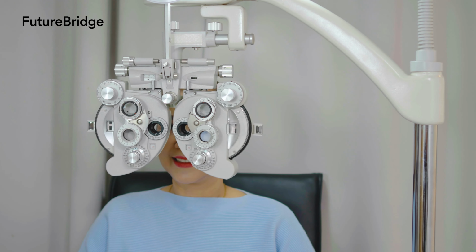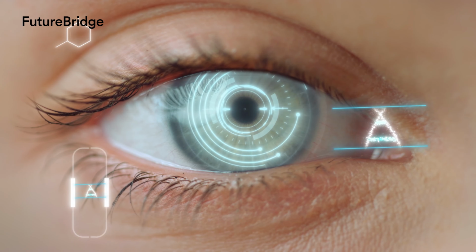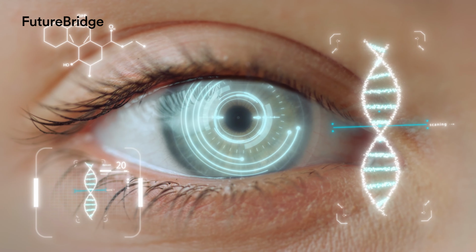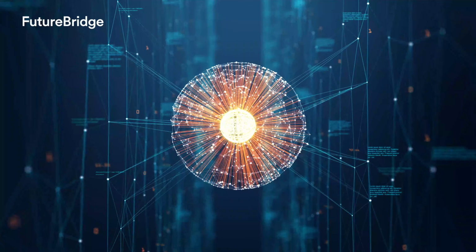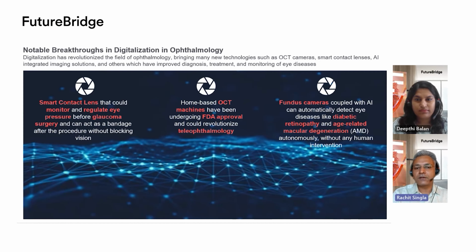Then we have the use of AI in fundus cameras, where AI algorithms are making remarkable progress in diagnosing different eye conditions, and large data sets are being used to train deep learning models, which can analyze retinal images and detect different types of abnormalities with higher accuracy. These are just a few of them, but we have various other innovations happening in this space. We'll talk a little bit about the patient monitoring side as well as surgical solutions in the next sections.